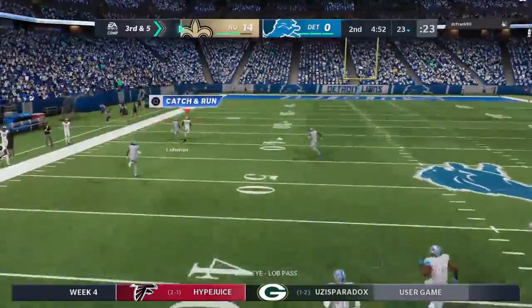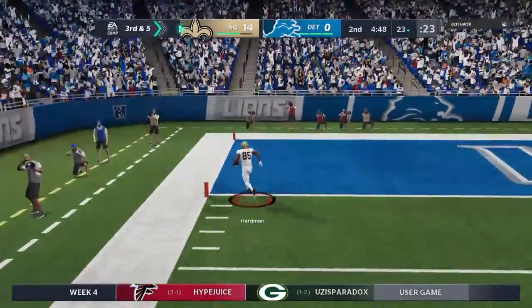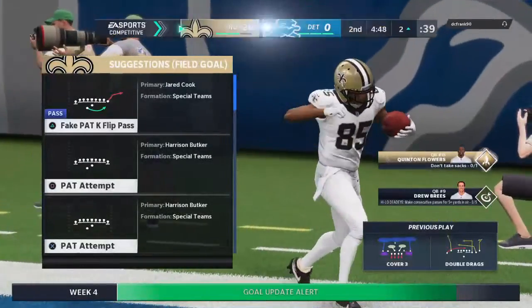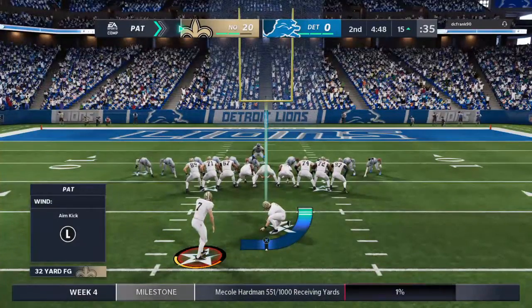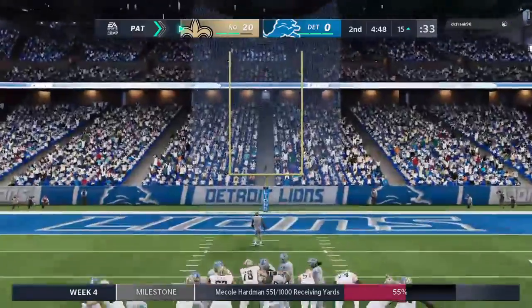Taking a deep shot here for Hardman. It's caught inside the 25. Touchdown, New Orleans. Nicole Hardman, 77 yards. And the Saints add on to their lead. So simple math here in the first half. They've had 3 drives offensively, and they have scored every time, and they've got the lead.